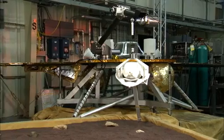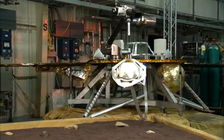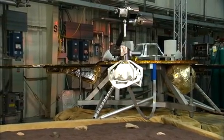It's an advantage for us to use heritage designs because we're familiar with them, we've tested them, we've qualified them, they worked successfully on the surface of Mars. We have a really big head start.